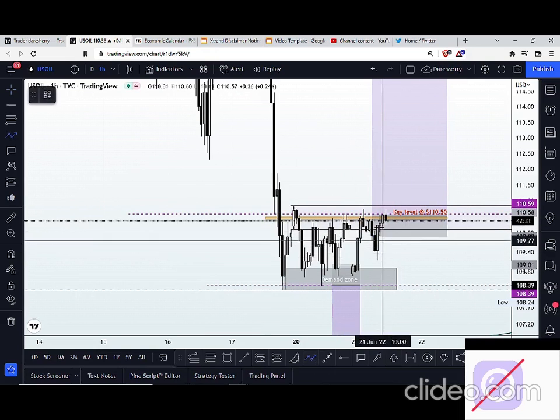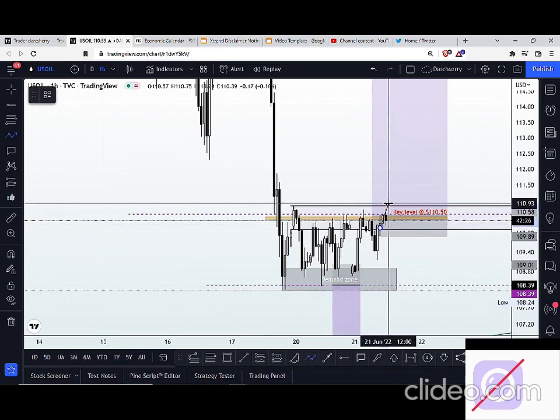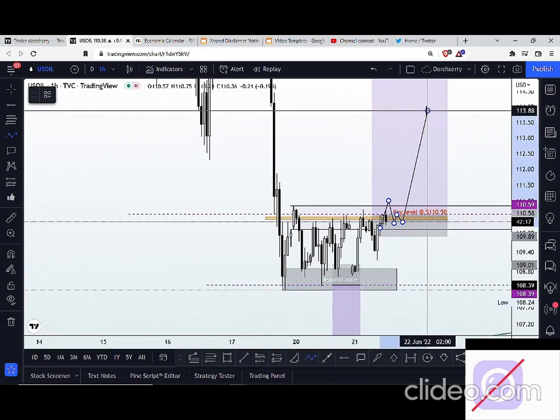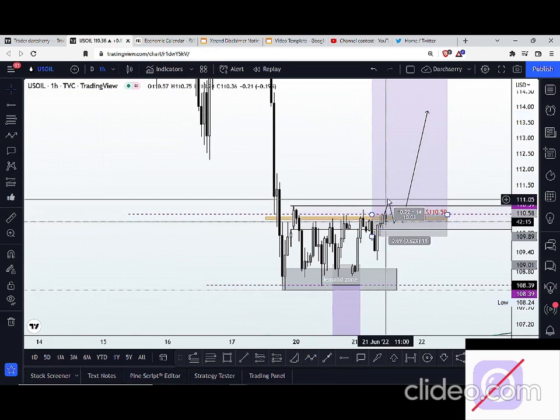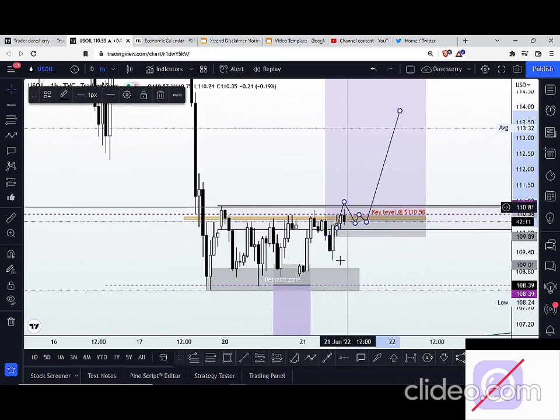So I'm looking forward to a breakout of the key level at $110.50, and then we scale down to our lower time frame to look for a retest of structure, and if possible we see patterns that support a trend continuation to the upside. So this is my perspective here on the US oil.